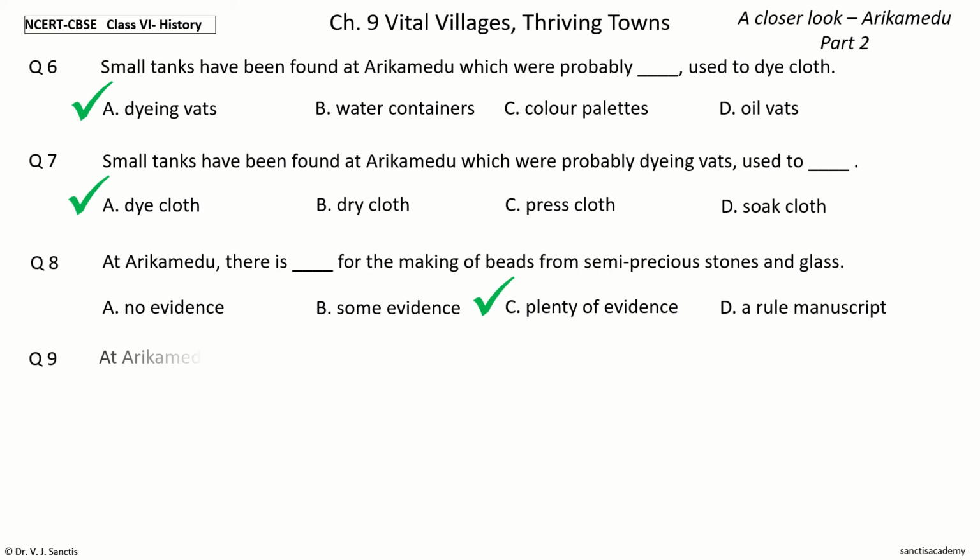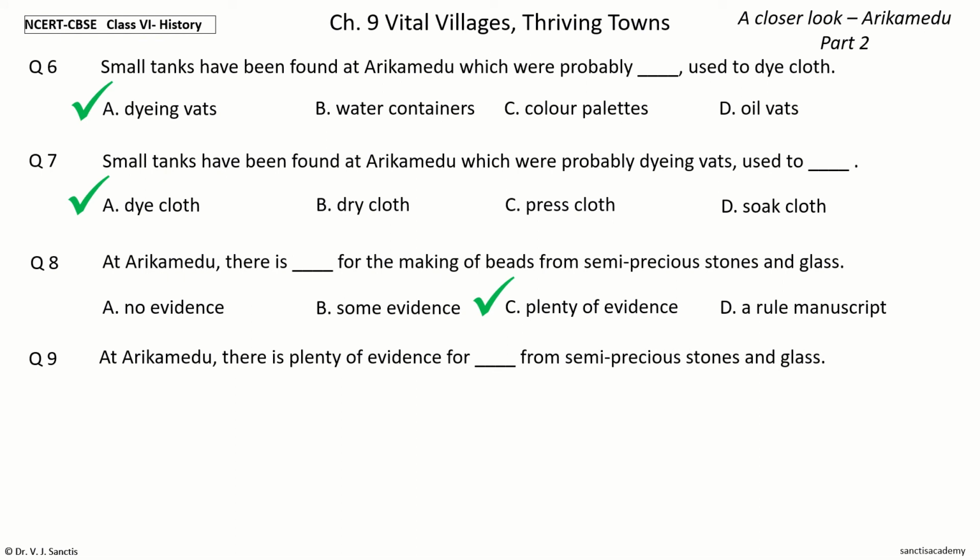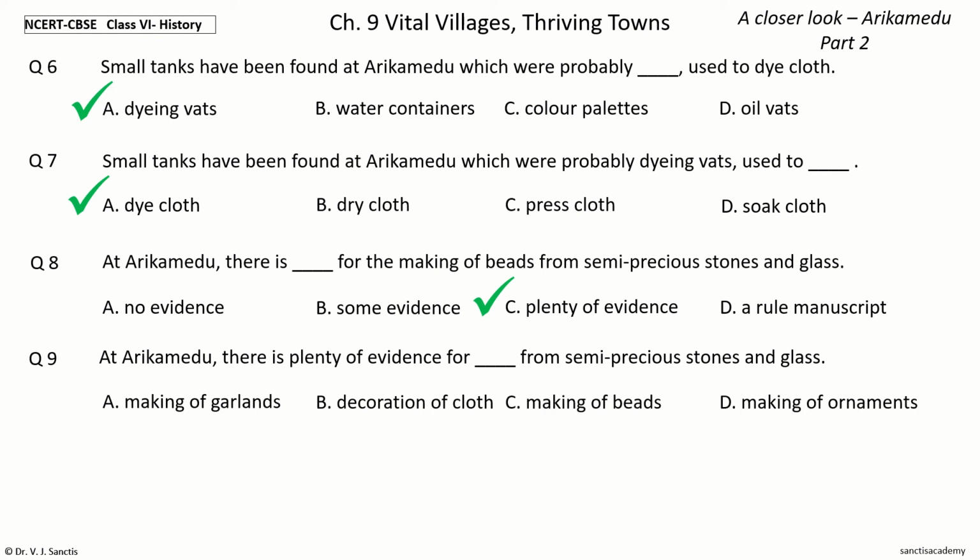Question 9. At Arikamedu, there is plenty of evidence for dash from semi-precious stones and glass. The options are making of garlands, decoration of cloth, making of beads, making of ornaments. Your time to choose. And the answer is making of beads. So, at Arikamedu, there is plenty of evidence for making of beads from semi-precious stones and glass.